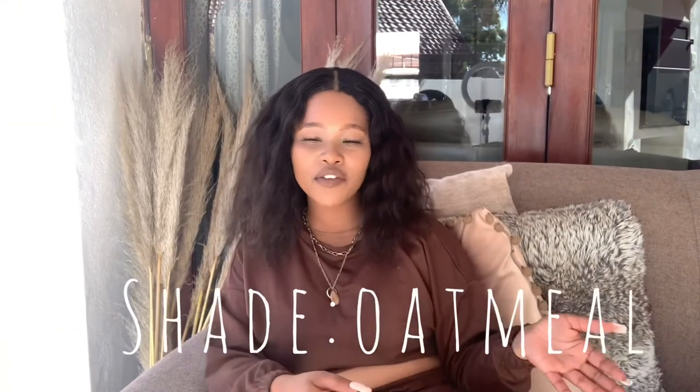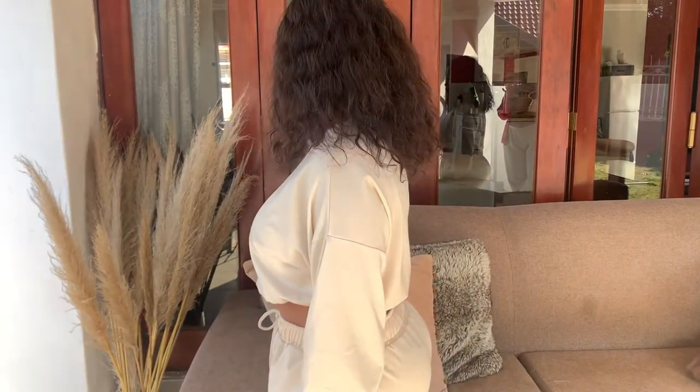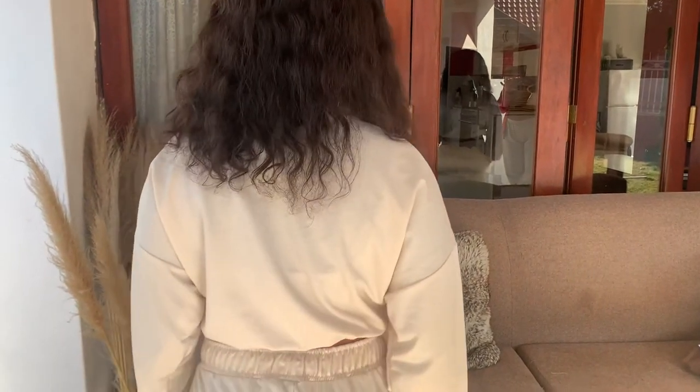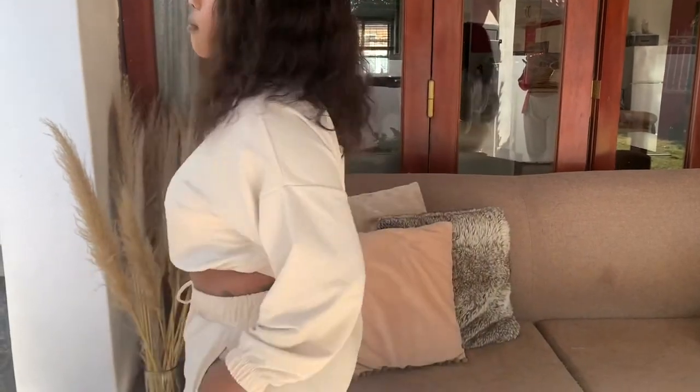So the next twin set that I got is actually the same as the previous one, just in a different color. And this time around I got it in a shade called Oatmeal on the website. They call it Oatmeal. And this one is my favorite because of how light it is in terms of the color. You can get away with mixing a whole lot of colors with this. So it's the same as the previous one.